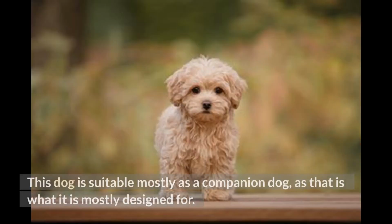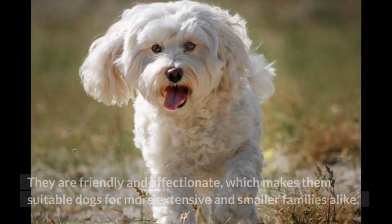This dog is suitable mostly as a companion dog, as that is what it is mostly designed for. They are friendly and affectionate, which makes them suitable dogs for larger and smaller families alike.